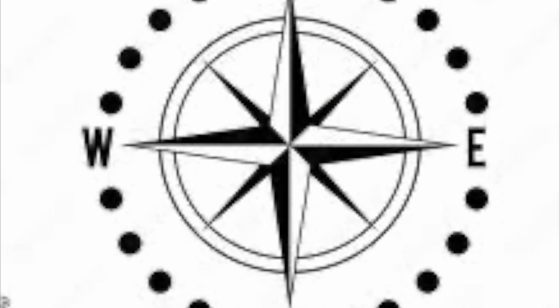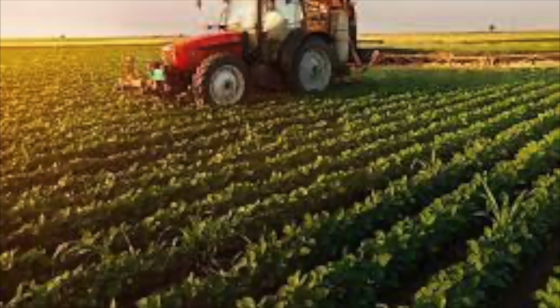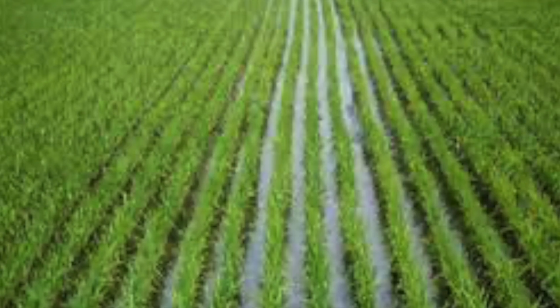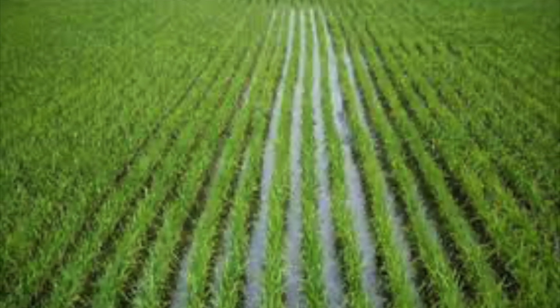Next, we have the southeastern region, which also includes the Guangxi. The Guangxi is a great place for farming rice. And it grows on paddies. Paddies are also submerged underwater.